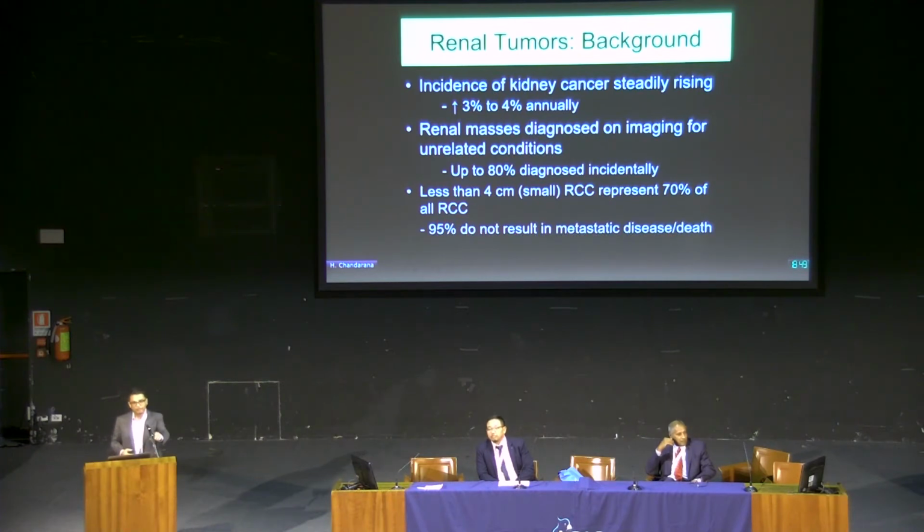today. So if you think about the stage migration, 20 years ago, we used to detect kidney cancers that were 4 centimeters and larger, whereas today, almost all kidney cancers that you detect incidentally are these small tumors. And these small tumors, 95% of them, do not result in metastasis or death.